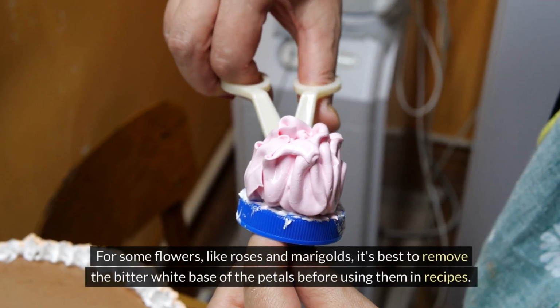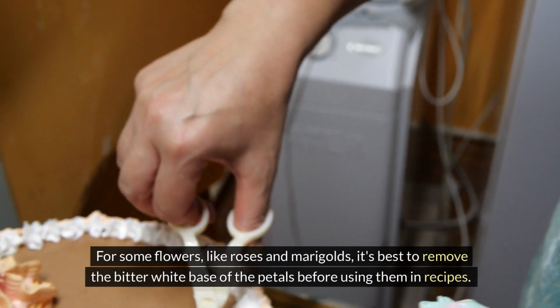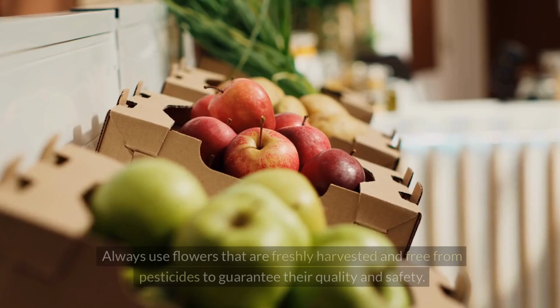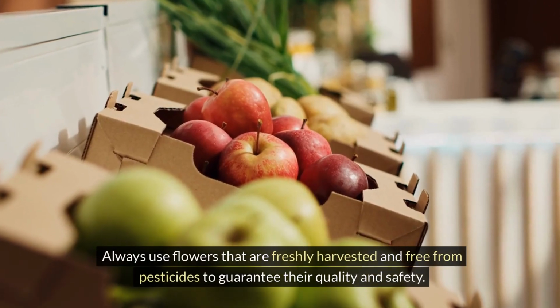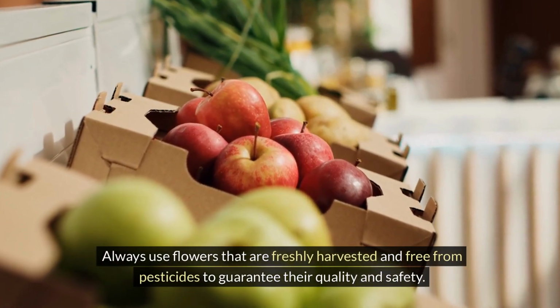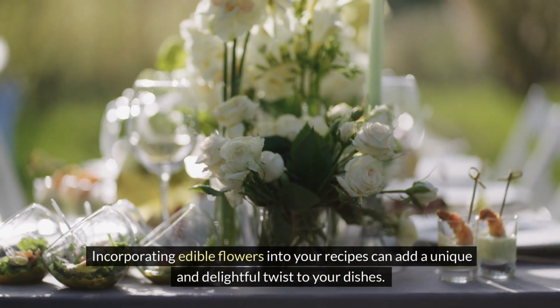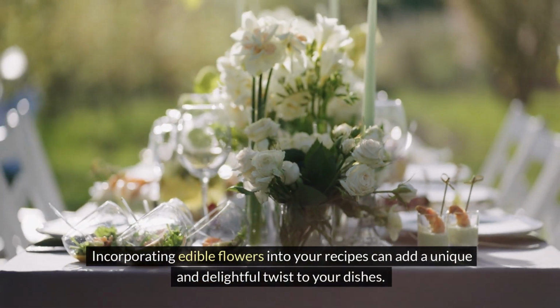For some flowers, like roses and marigolds, it's best to remove the bitter, white base of the petals before using them in recipes. Always use flowers that are freshly harvested and free from pesticides to guarantee their quality and safety. Incorporating edible flowers into your recipes can add a unique and delightful twist to your dishes.